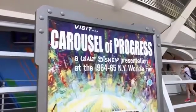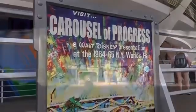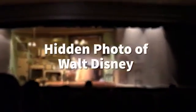Heading over to the Carousel of Progress in Tomorrowland, everybody knows this is a wonderful ride, a very historical ride. There is actually a hidden photo of Walt Disney on the Carousel of Progress, and you'll be able to spot this in the daughter's bedroom.